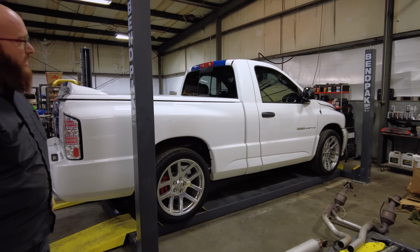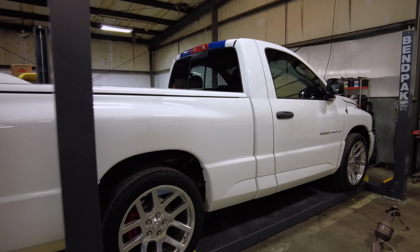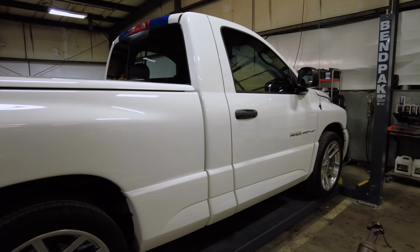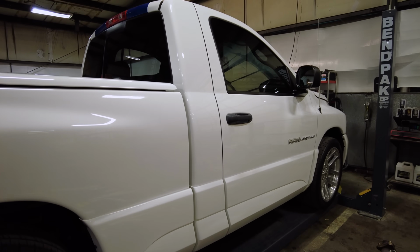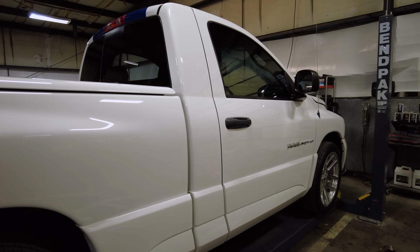Then again, down this side, an immaculate, beautiful truck. Whoever is buying this thing is getting a really sweet truck. I'm kind of jealous actually of them. The engine in this thing is amazing. Let's go take a look at that, guys.